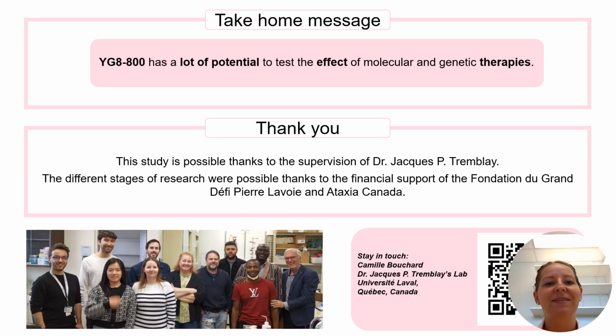To summarize this research in one sentence, we compared different mouse models to find the optimal one for the purpose of evaluating a genetic treatment for Friedreich ataxia, and the YG8-800 is the most convenient one for our needs. In fact, its phenotype is comparable to the human patient ones, and its human transgene is optimal to test genetic treatments.